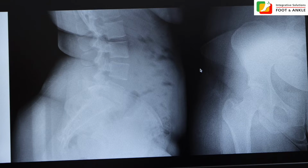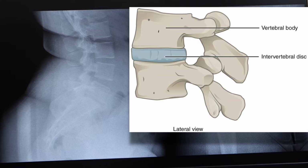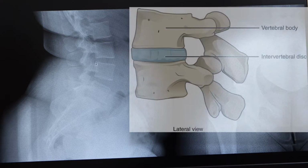Just want to let you know that foot problems are not only coming from the foot. More often than not, it's associated with other parts of the body. In your case, it's going to be your low back. I don't know if you can see, but right about here, you see a white block, and another white block, and another white block. It represents a vertebra bone, which is your spinal bone. And the little jelly donut-looking things over here show up here as discs. So when people say that I have a disc problem, this is what they are referring to.